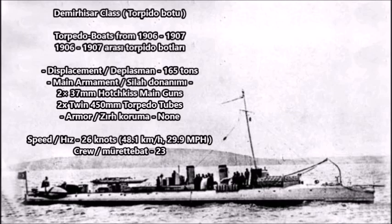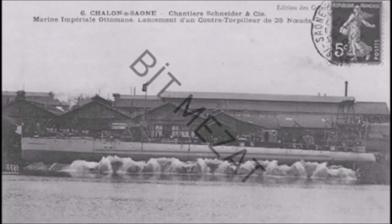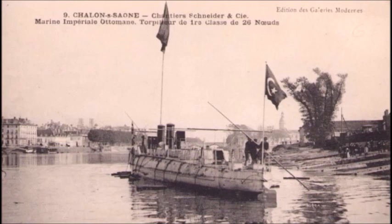Now, these ships were the first line of torpedo boats to be called up by the Ottoman Navy at the beginning of World War I. These vessels had a displacement of between 97 and 101 tons. Their main armament were two 37mm Hotchkiss main guns and two twin 450mm torpedo tubes. They had no armor and their speed was 26 knots, or 48.1 kilometers per hour, or 29.9 miles per hour, and they had a crew of 23.